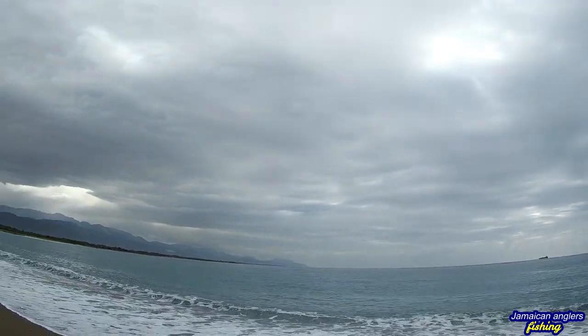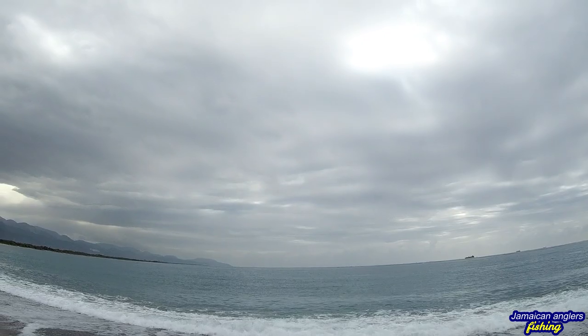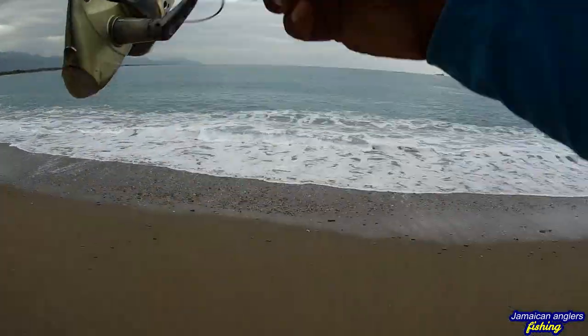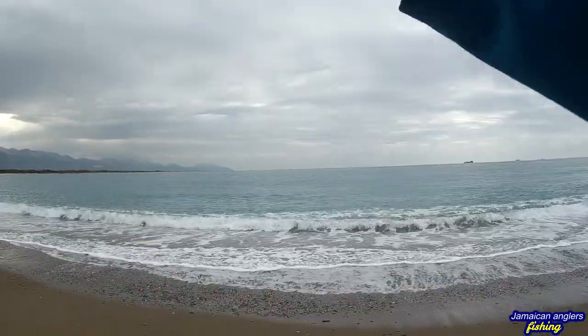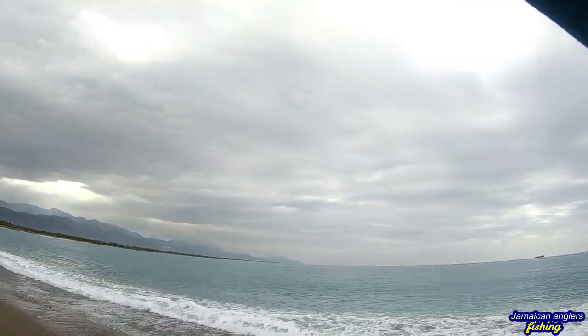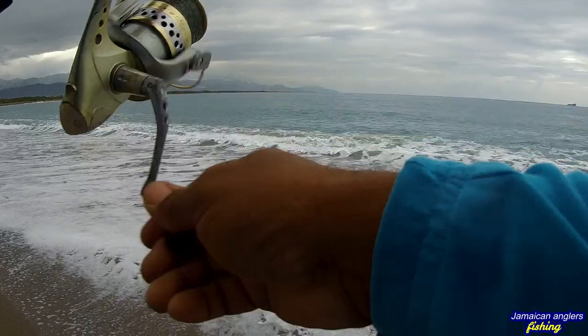What kind of fish is this now? Another one again. Whoa. Yes, sir. I got to take the hair off the bait to take it up. Looks like a blue one again. Is it a blue runner?